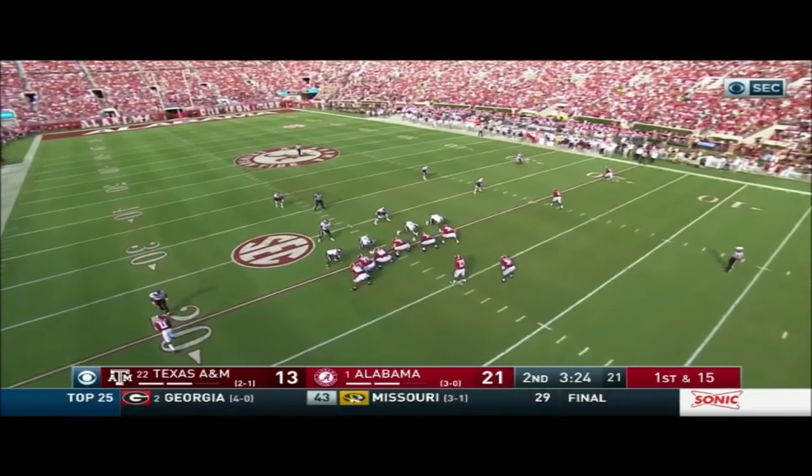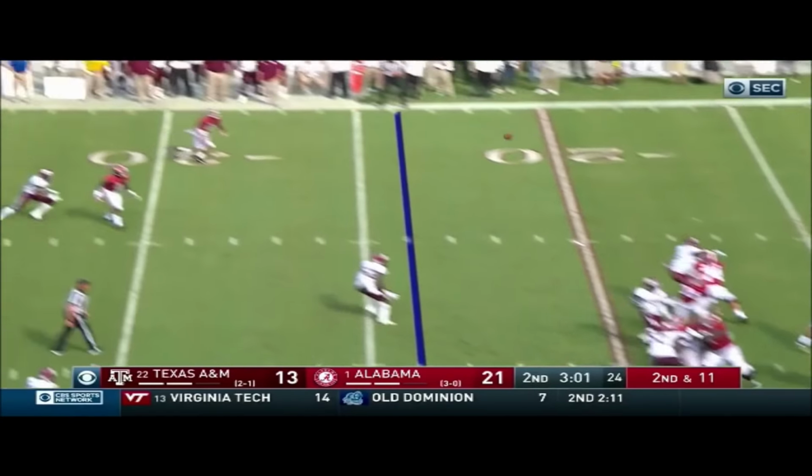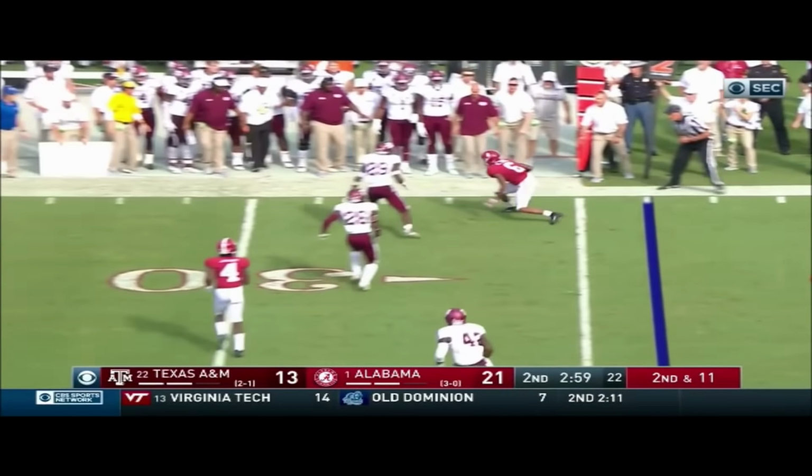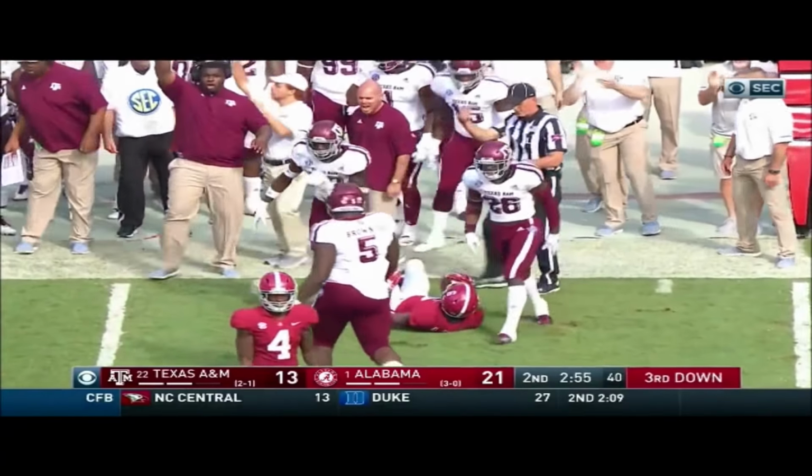Waiting for you to blow the whistle. Twos versus twos, he took it every time. And here he is throwing to his own teammate, Devontae Smith. He caught that winning touchdown.